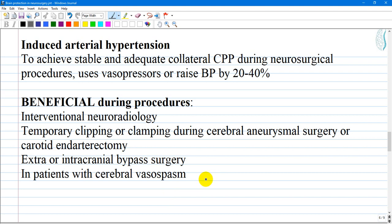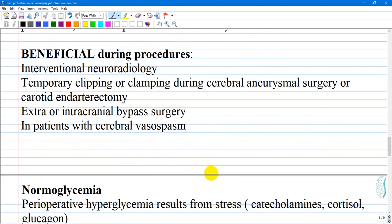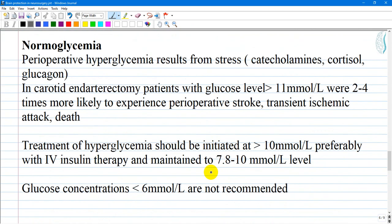Other sympathomimetic agents have been used to induce hypertension, particularly in the intensive care unit, like dopamine, dobutamine, and vasopressin, used not too much.